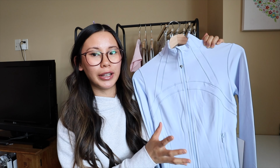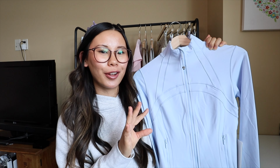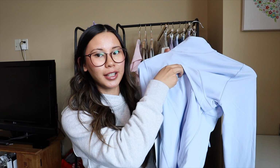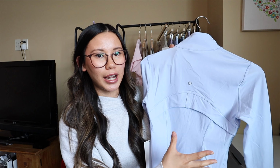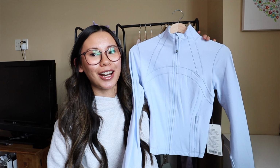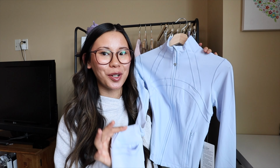Overall, I really like these jackets as a casual throw on when the weather is a little bit cooler, or it's that transitional period from spring to summer. The back no longer has the mesh vent, just so you know, but I break all of the features of the Define jacket down in my Define jacket comparison video, so be sure to go check that out. I did end up purchasing this Windmill one, and I fell in love with it, so I decided to keep it. I just feel like this is such a pretty pastel blue color. I'm absolutely obsessed with the color of it.